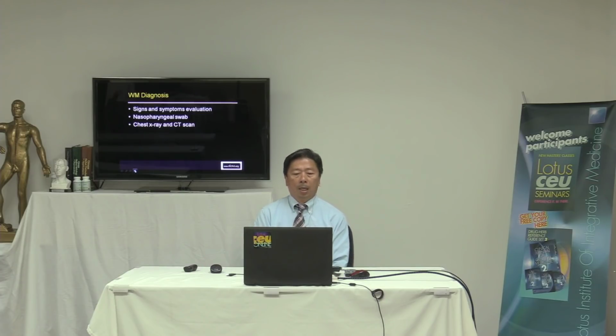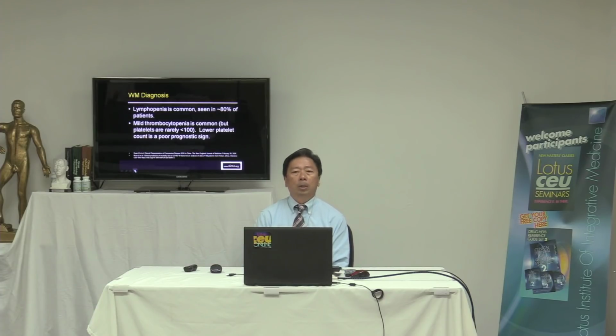As far as Western diagnosis goes, generally speaking, they will start with signs and symptom evaluation. They will check the patient's past 14 days of travel history. They will do a nasopharyngeal swab, and then of course do a chest x-ray and CT scans. So these are what Western medicine does to confirm or rule out whether the patient has COVID-19 or not.